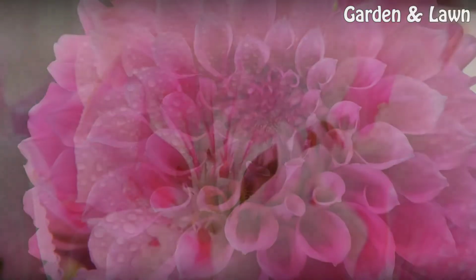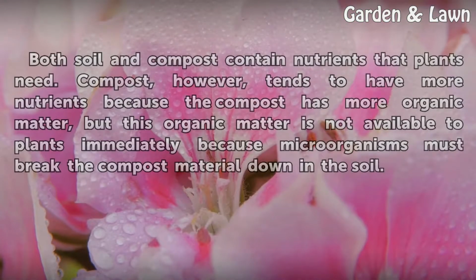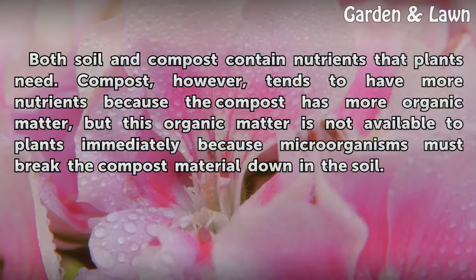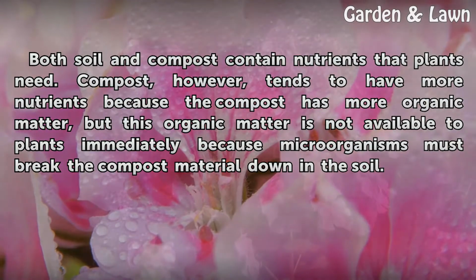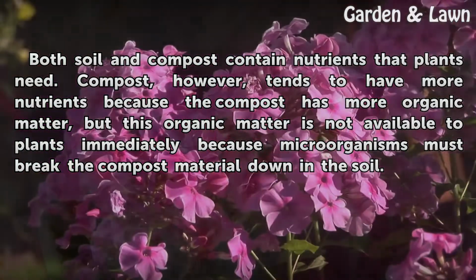Organic matter. Both soil and compost contain nutrients that plants need. Compost, however, tends to have more nutrients because the compost has more organic matter, but this organic matter is not available to plants immediately because microorganisms must break the compost material down in the soil.